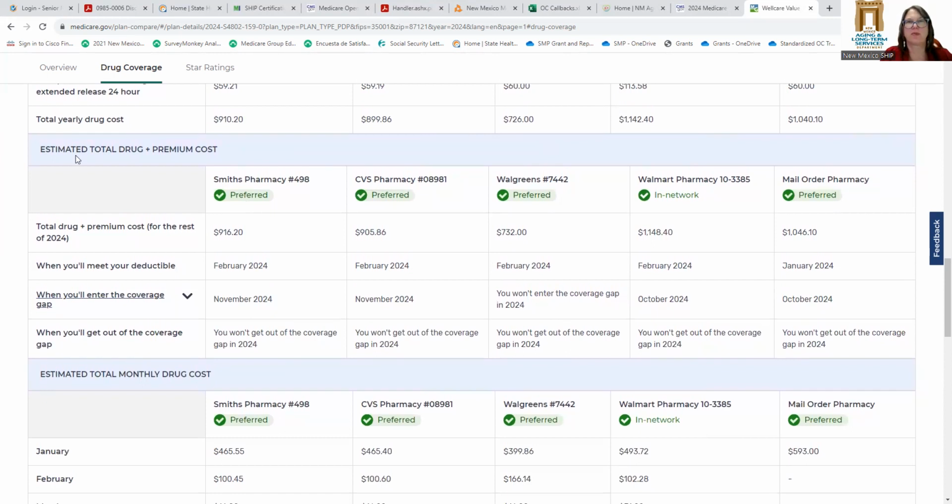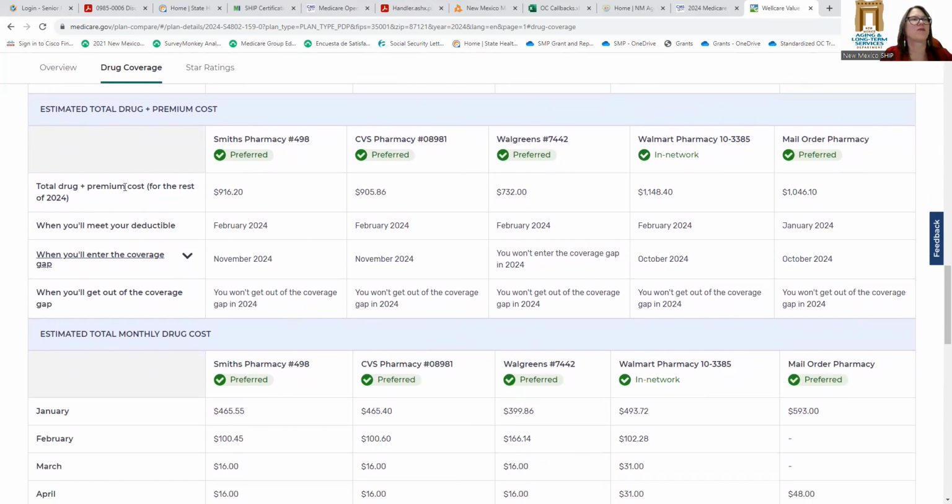The next section of the Plan Finder details here are the estimated total drug and premium costs. So for the entire year, with the medications that we put in, this would be your total copay for the entire year. You'll meet the deductible in February with everything except mail order, which is January. You'll enter the coverage gap in November if you pick up your drugs at Smith's or CVS. If you go to Walgreens, you won't enter the coverage gap at all. And if you go to Walmart or mail order, you'll enter the coverage gap in October. So you can see there are really big differences depending on which pharmacy you use.